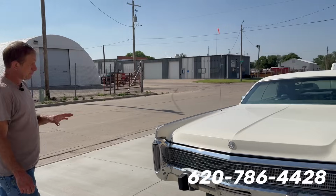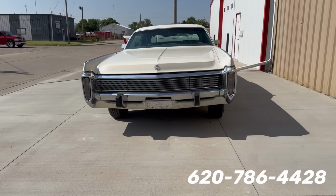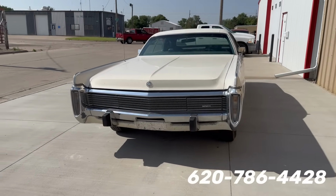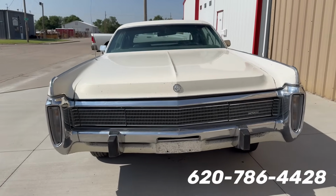I mean, you look at this front end. If you take this thing down to your local cruise night, I am pretty sure you are going to have the only 73 Imperial LeBaron at your cruise night. And that's what's fun about this stuff. Something different, something unique. You know, there's plenty of 69 Camaros out there. There's plenty of Chevelles out there. There's plenty of Mustangs out there. I really don't think these cars get their credit for what they really are, because these are great cars.